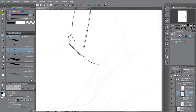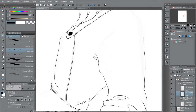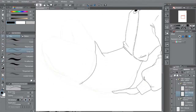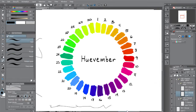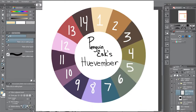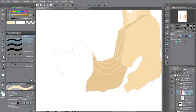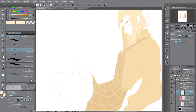And if I'm being honest with you guys, the wheel that is with the official Hue-vember thing is garbage, and a lot of the colors look the same. So what your girl did was she made her own Hue-vember wheel. So here it is. Here's the wheel. I decided to make my own wheel because I thought those colors were atrocious. They were super bright, and I most definitely just did not like them.